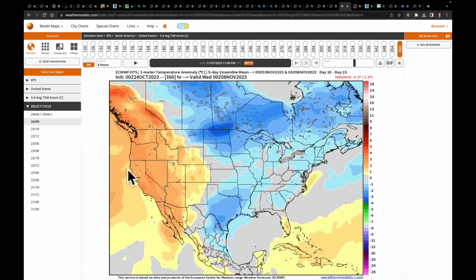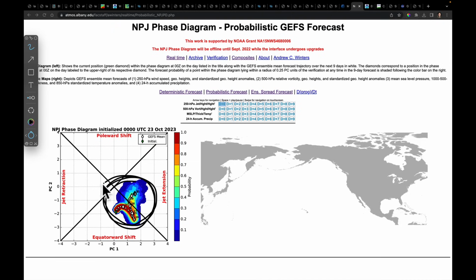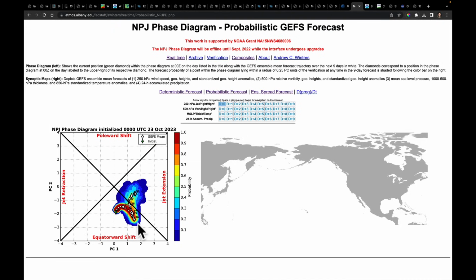So I like this. This is making sense to me. What I want to watch most carefully is this. We keep coming back to these diagrams, and right now this equatorward extended jet is going to be critical to watch to see how active the month of November is. We talked about it yesterday in our long-range forecast, and we're going to give you another update on that later on this week, probably on Friday morning.